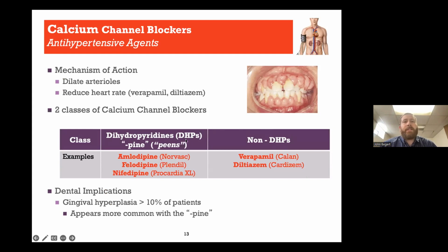The DHPs all end in P-I-N-E, which is not pronounced pine, it's actually pronounced peen. And so the most common ones we would see are amlodipine, felodipine, or nifedipine. These work primarily in the blood vessels, opening up the blood vessels. Verapamil and diltiazem, which are non-dihydropyridines, they work like beta blockers, and they actually slow the heart rate down. So they have different indications, which we might use them sometimes, but they're definitely first-line options for blood pressure management.